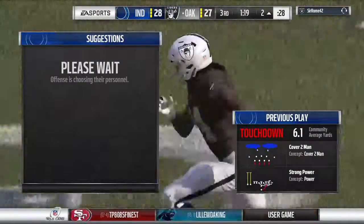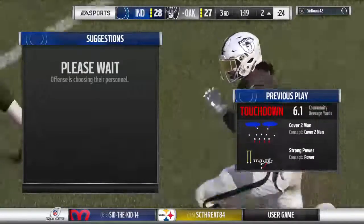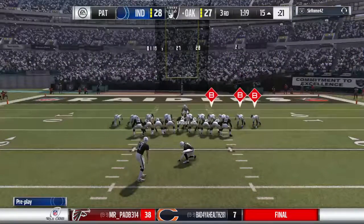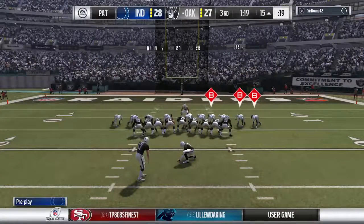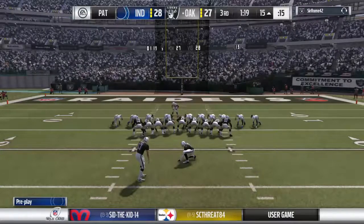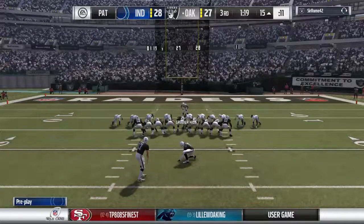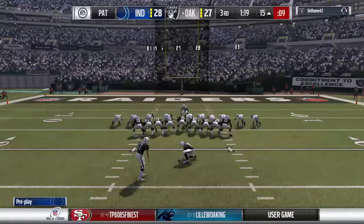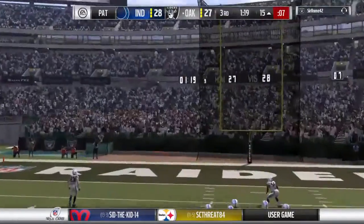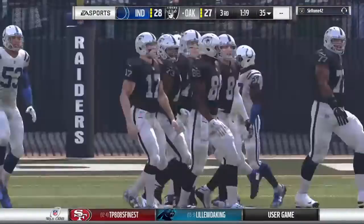And that run massively increased his production in this game, and now he's over 100 yards. And break out your calculator, partner, because his yards per carry went up significantly, right? Big-time jaunt all the way to the end zone. And oh, he missed it. No good. And they'll remain down by a point.